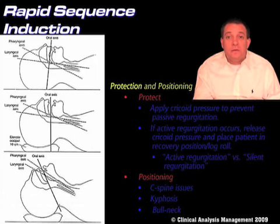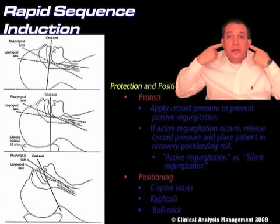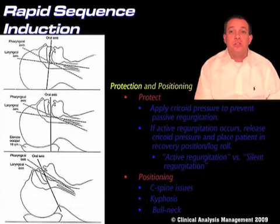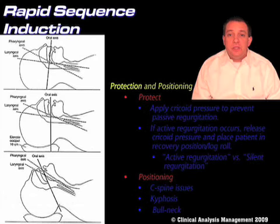One of the ways that we can tell if we've got a patient in the appropriate sniffing position is the holes in their ears should actually form along the same plane as the front of their chest. If we can get them in that position, that dramatically increases the chances that we're going to be able to successfully perform a laryngoscopy and get the tube in place.